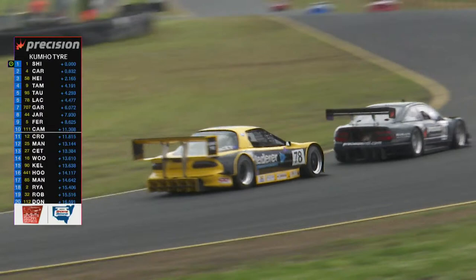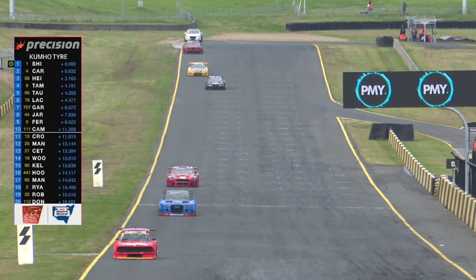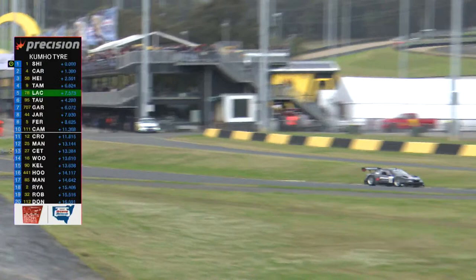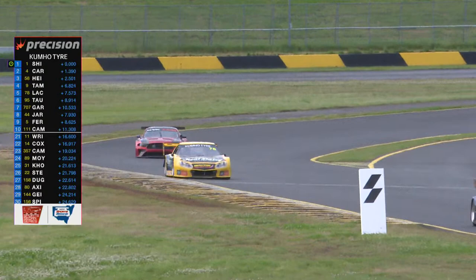Lacey very keen to get past Tomasi. I don't think he's got the straight line performance to match the Chev-powered Calibra down the straight, but certainly in the cornering department, it's the equal, if not a little bit better than the Calibra. He's definitely right up there, isn't he, to be able to put the pressure on all the way around the back of the circuit. But as they come down the straight, the Calibra just stretches its legs.